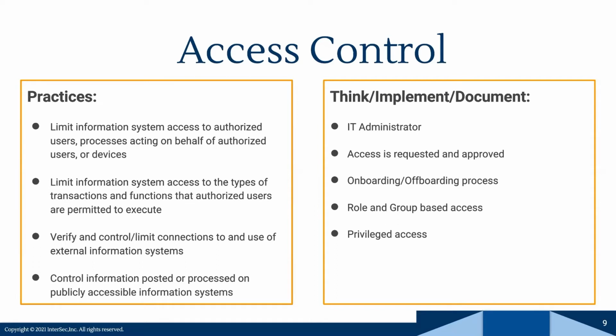You have a dedicated person that's managing who is accessing your systems, and that can include requesting access and approving those people, having an onboarding or offboarding process so you can ensure that when they don't need access to the information any longer, you have appropriate measures in place so that they can't access that information. That can also include establishing role and group-based access, which just means that if they don't need access to the information, they shouldn't have access to it.